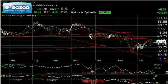CNX, similar pattern develops here. A breakdown in March, bear flag, another flag, a breakdown, another bear wedge, and another breakdown, followed by a bigger kind of bear flag pattern. Right at declining top line and moving averages near price resistance, I expect a rollover here. If it does occur, should lead to a move down towards the $30 range.